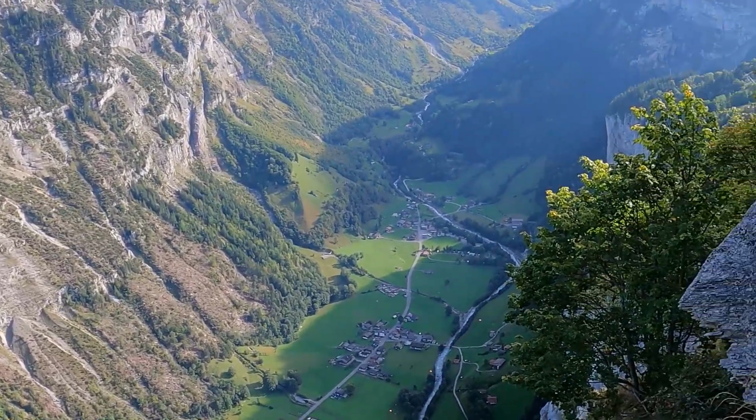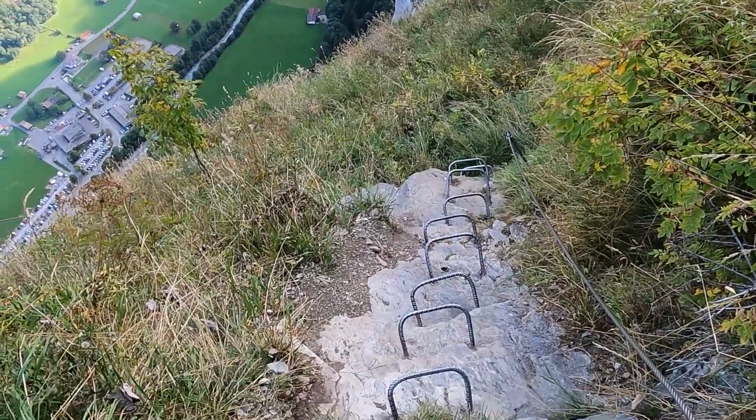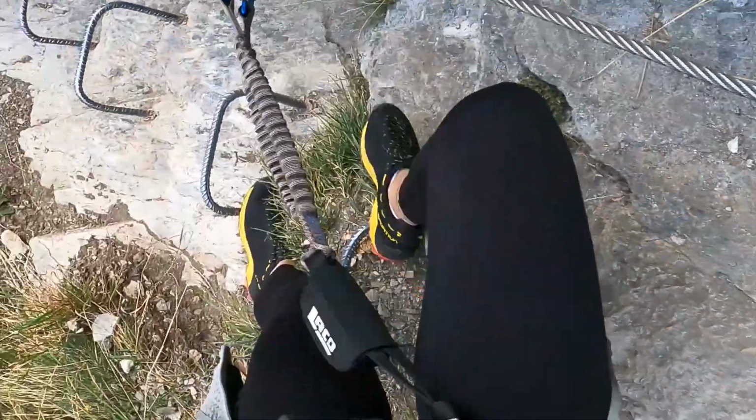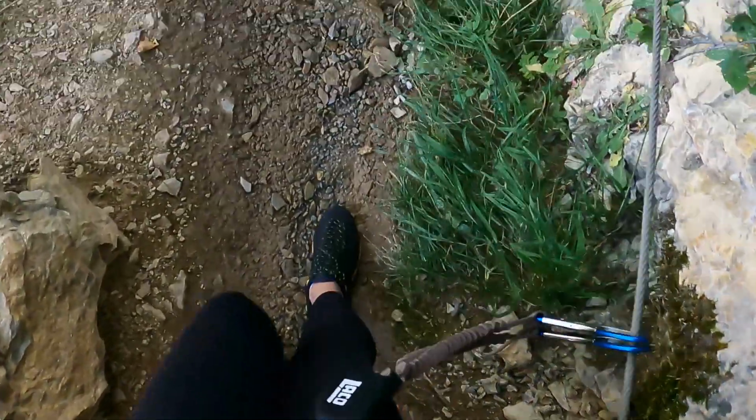Generally, Via Ferrata is a defined climbing route. It has metal rungs on the more challenging parts and a cable along the whole path which you are attached to using carabiners on your harness. It is really safe if you follow the rules.